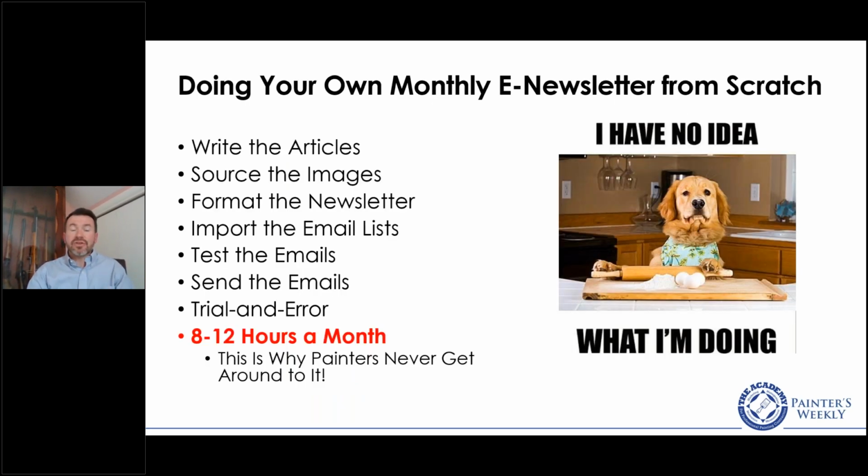That's it. So you can do all this stuff yourself if you wanted to, because we do it. All right? We do it for our members. By the time you write the articles, source the images, format the newsletter, import the emails, test the emails, send the emails, trial and error, it's 8 to 12 hours a month. And this is why painters never get around to it. Never get around to it.